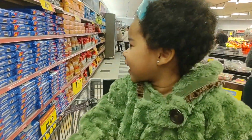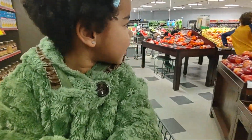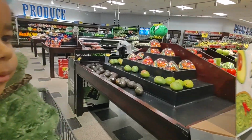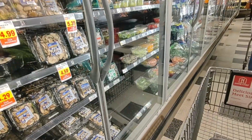So first things first, I have my little helper here, Bella. Usually Elena goes with me grocery shopping, but today Bella is very excited to come along grocery shopping with me. Oh, are those avocado? I will come back to those later.